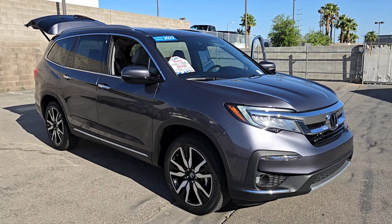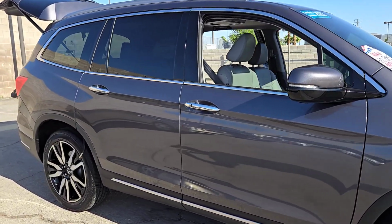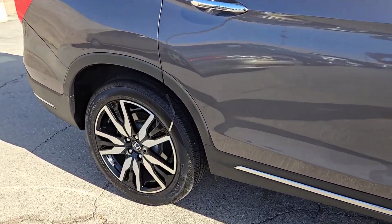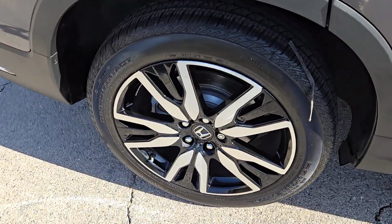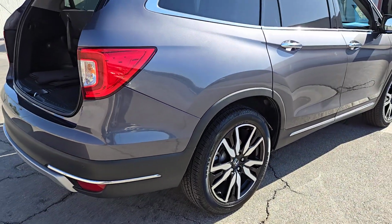This could be the car for you. The 2022 Honda Pilot. With less than 25,000 miles on the odometer, this vehicle stands out from the rest. Looking for a can-do family SUV?